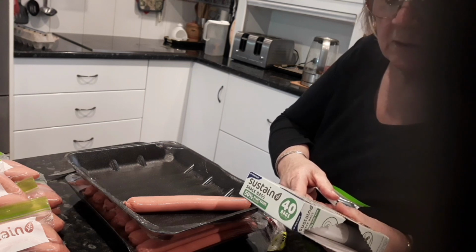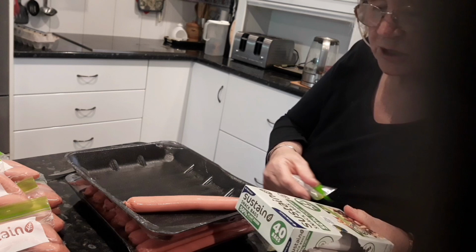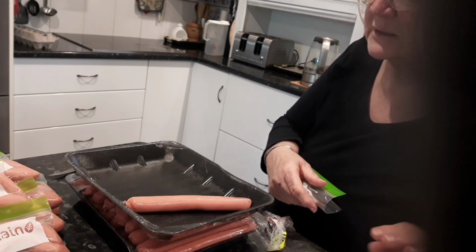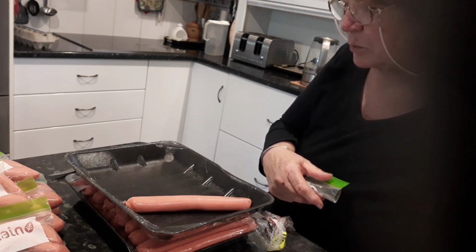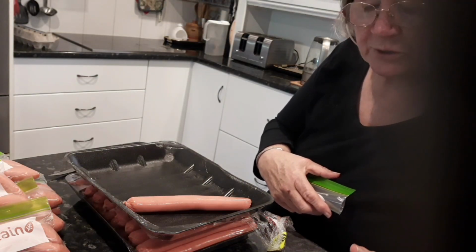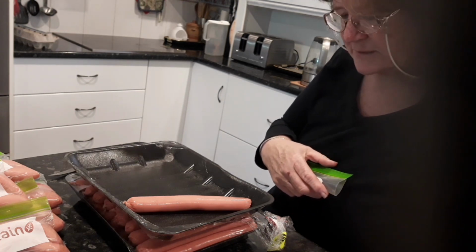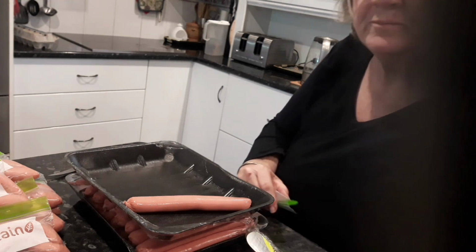plant-based sustained snack bags. Now I can get 2 sausages into the snack bags, and they'll be fine in there because they probably won't last long enough in there to be freezer burnt. So I will parcel these up and we'll be back soon.